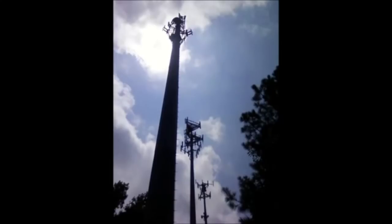How many years have you been doing this? I've been in the telecommunications industry since the mid-'80s. And how long have you been climbing towers, like these particular towers? I started my first tower in 1985.